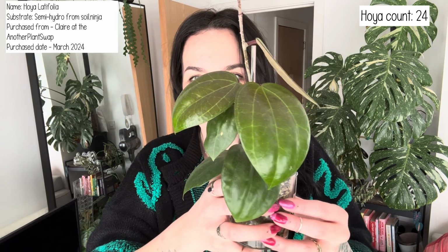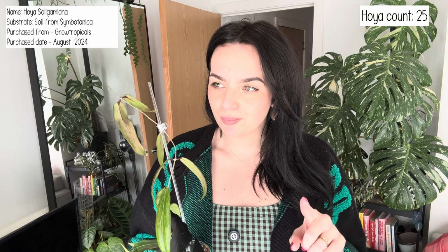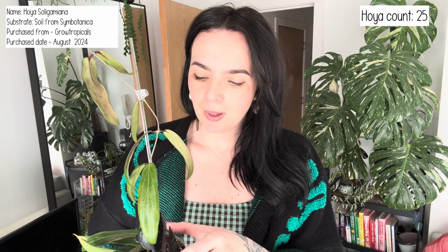But yep, Hoya, what's this? Latifolia, Hoya latifolia. I feel like I'm going through these so much faster than I did on Monday, which is good, but it makes me want to refilm Mondays so that it can all be this fast pace, because there's so many more to go through. But I probably won't do that.